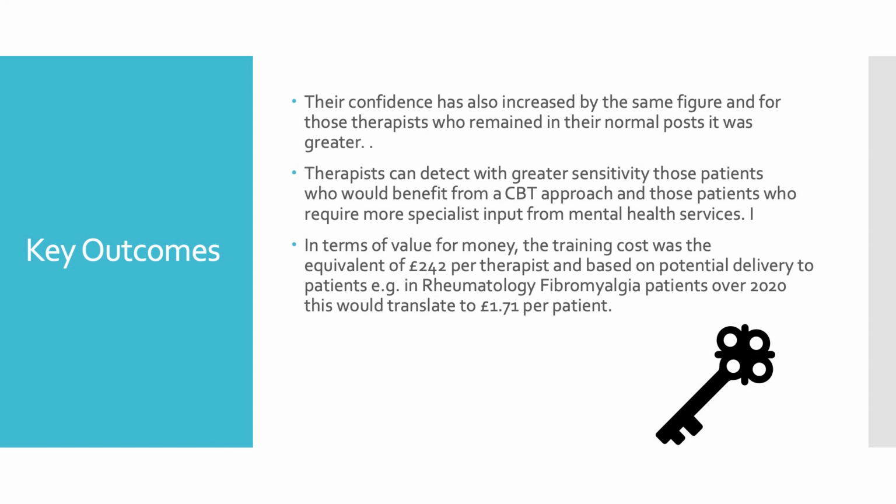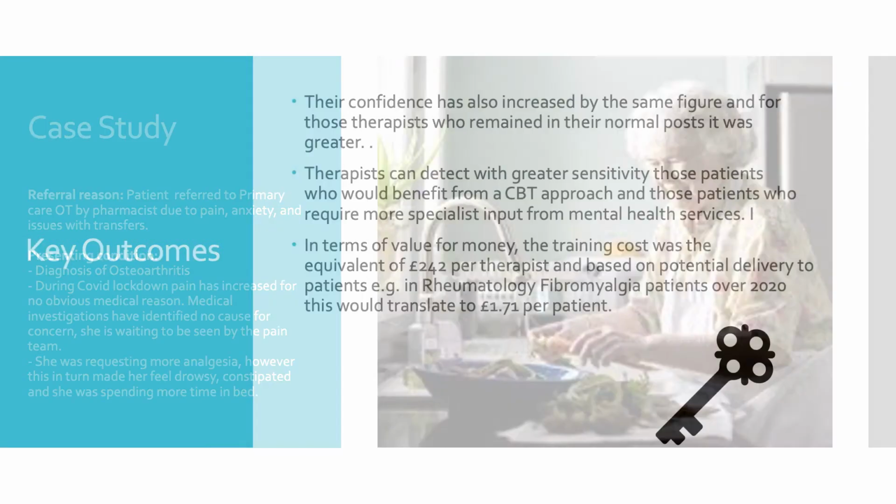In terms of value for money, the training cost the equivalent of £242 per therapist, and based on potential delivery to the patients in our service, for example, last year 207 patients were referred who had fibromyalgia, and if you break that down, that would be the equivalent of £71 per patient. I mean, not all of them would have had the approach, but that's roughly a little summary.